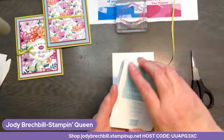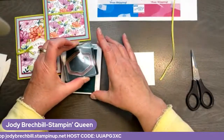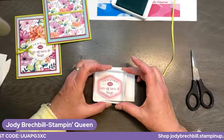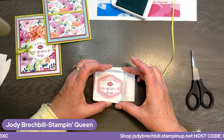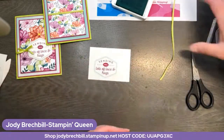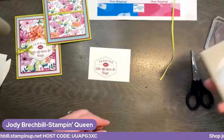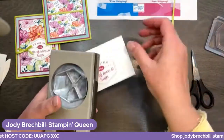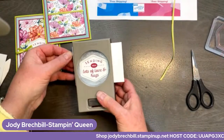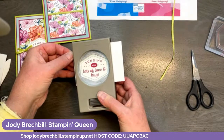So we've got our center there, and then we're going to take the outline and do that in Pool Party. Just kind of get that centered there. And we have a cute little border. I love this stamp set. I really, really do. More than I thought I would. Now, of course, we're going to punch upside down because then we can see to line it up. And then we'll just give it a good old punch here.